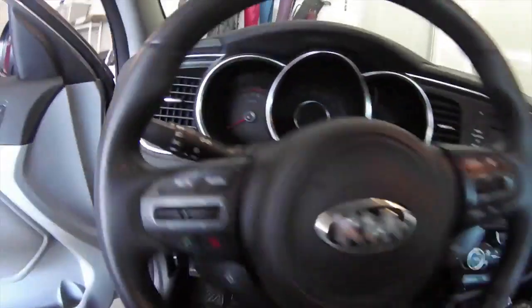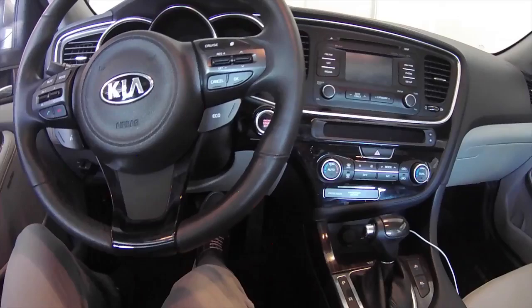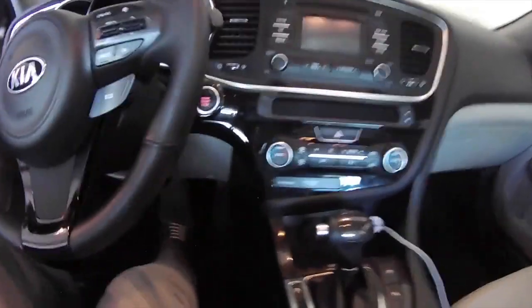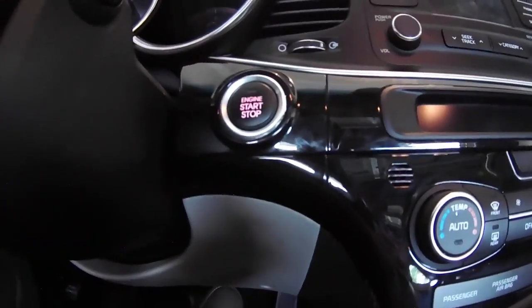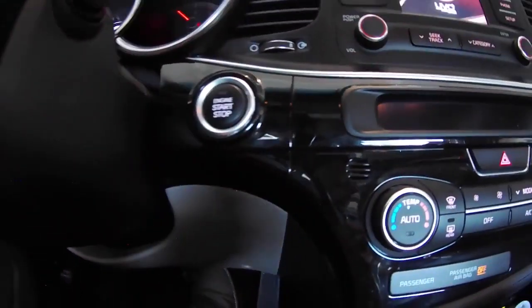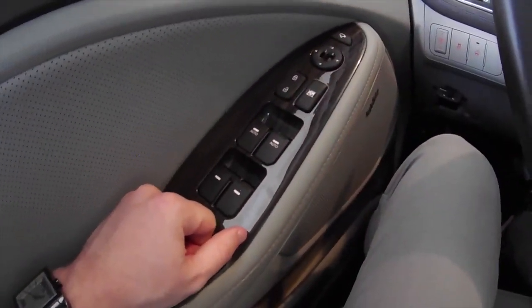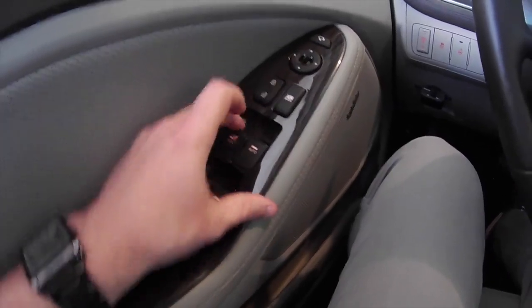Alright, climbing on into the driver's seat here. Nice roomy cabin. I'm going to start up the vehicle here with keyless ignition again. Here's our start-stop button. So if you just put your foot on the brake and then press this button in to start the engine. The front 2 windows are fully automatic, so just one up.